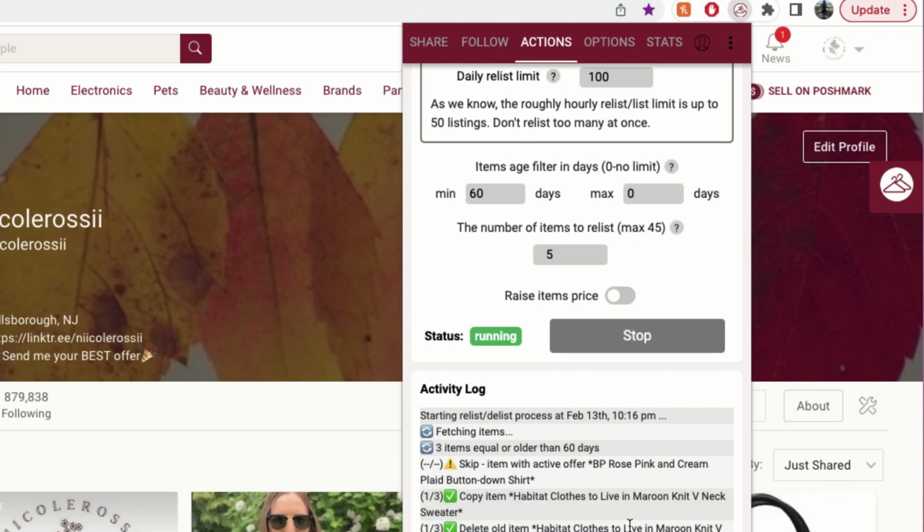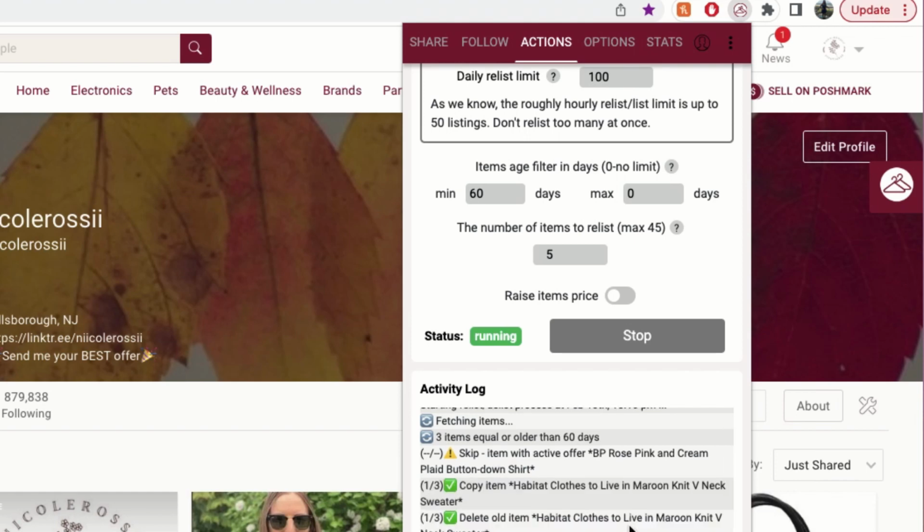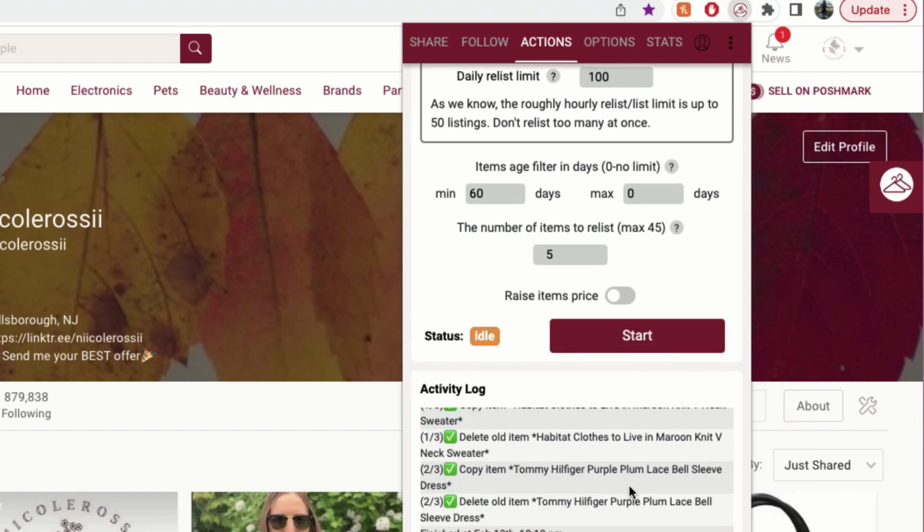So it basically does all that hard work for you, and it takes maybe 2 minutes tops for the couple listings that you have. It goes really quick, and it really is effective because, again, this is going to make those items show up in the new items feed, so it's going to be fresh items that people can see, and it's going to do all the hard work for you.